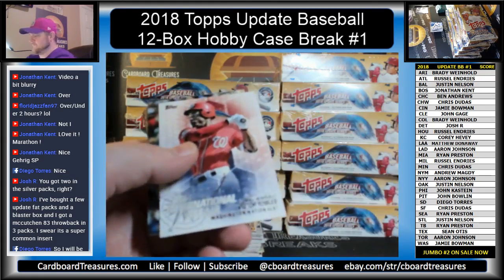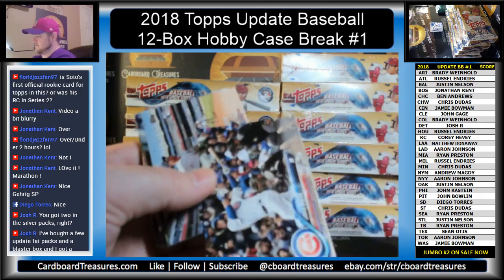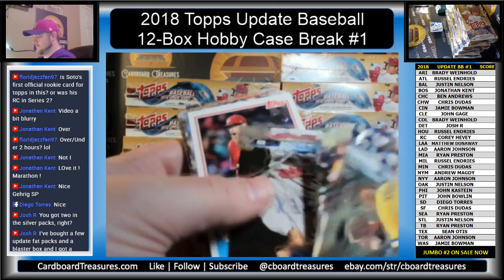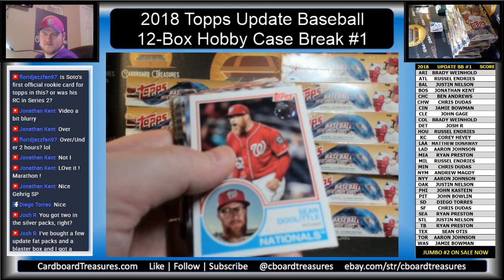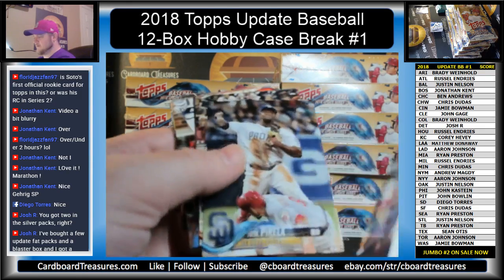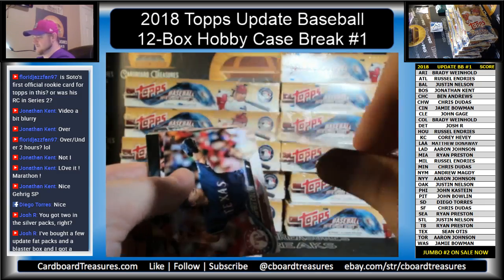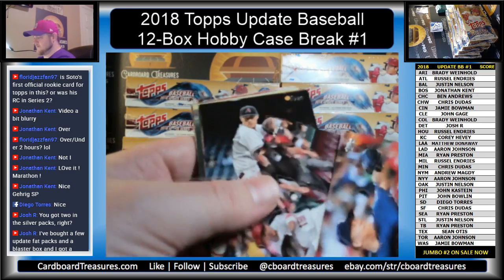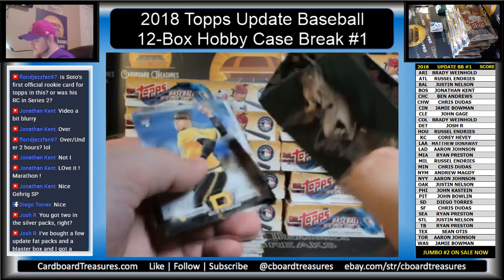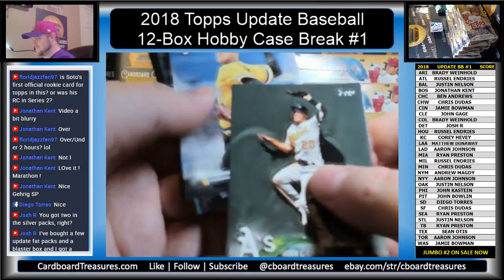There's Gerrit Cole, gold. Victor Robles, International Affair. There's, oh nice, David Bote. And Gleyber Torres, debut. Kingham. Sean Doolittle. Soto, this is his official rookie card. There's Mike Trout, Don't Blink. Those are cool inserts. Looked like maybe a parallel, but I guess that's just him crashing into the wall. Nick Kingham.